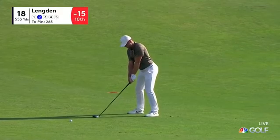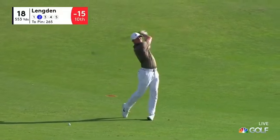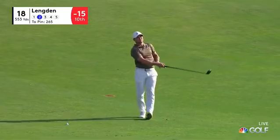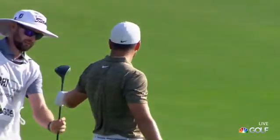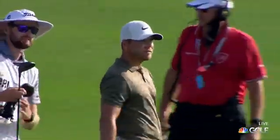Oscar Langdon, 265. Nice little upslope. Likes to move it right to left. I think he's made good contact with this. He's got it past the knuckle. Oh, no, he's not. Oh, wait, it's the fire. Okay. That's going to be an interesting little chip.